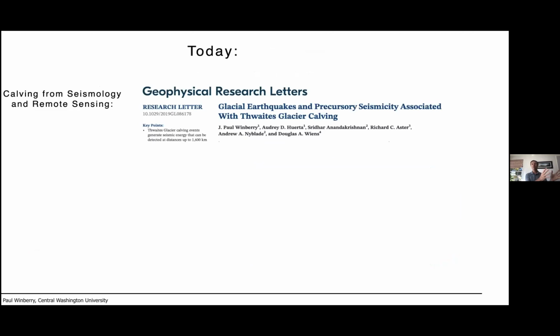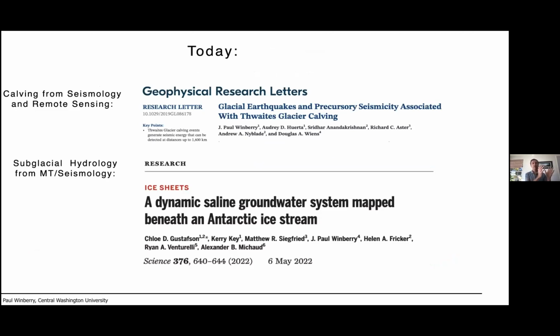The first half of the talk, we're going to focus on calving from seismology, and we're going to also take advantage of some really spectacular remote sensing capabilities we have now, thanks to ESA and NASA, especially over the last few years. This was published a few years ago in GRL. And in the second half of the talk, we'll focus on the subglacial boundary condition and how that might influence glacier sliding.